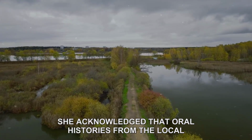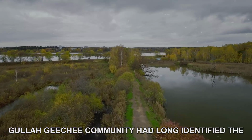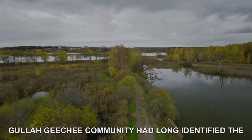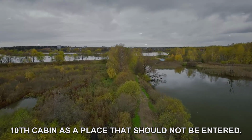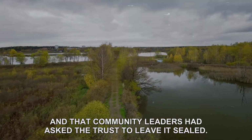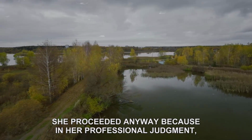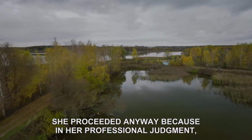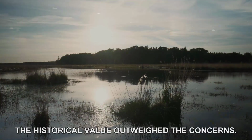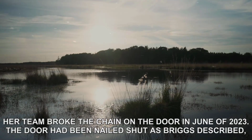She acknowledged that oral histories from the local Gullah Geechee community had long identified the 10th cabin as a place that should not be entered, and that community leaders had asked the trust to leave it sealed. She proceeded anyway because, in her professional judgment, the historical value outweighed the concerns. Her team broke the chain on the door in June of 2023.